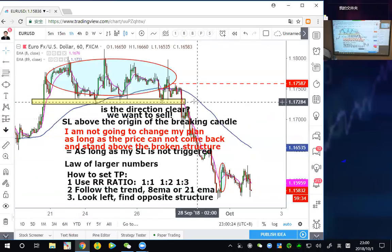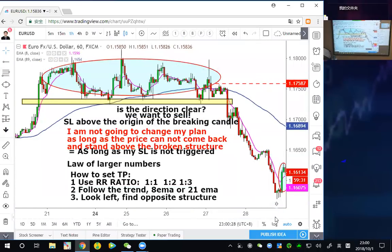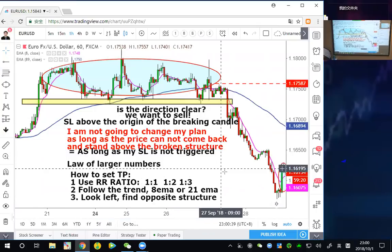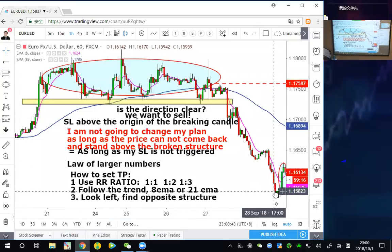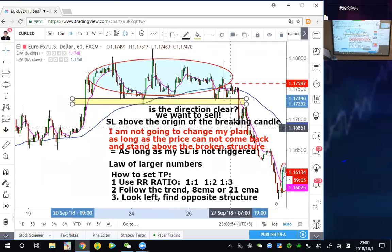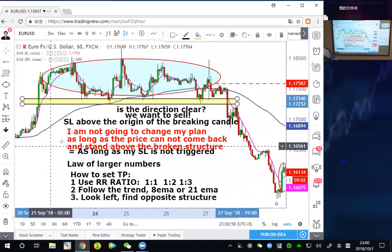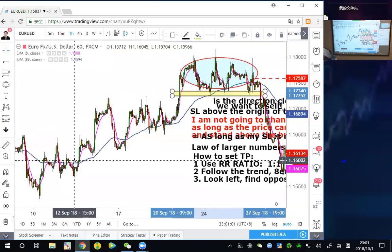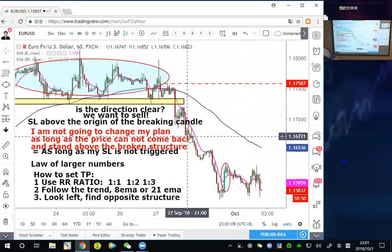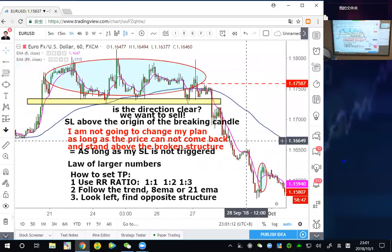Let me save this chart and send it to you guys, so all the information is here. I want you guys to clearly understand what I'm talking about. This is very important. Structure break, pullback. Why? Because the floor has become selling and the bearish trend starts and it will go to the next floor. Maybe here, maybe here, maybe here, but what's important is you just follow the trend. The trend will help you to make money. So I hope this tutorial helps you to understand what structure is.